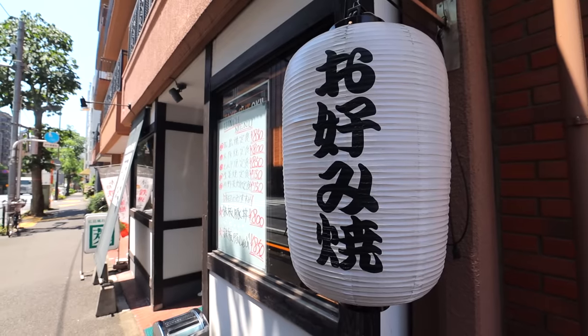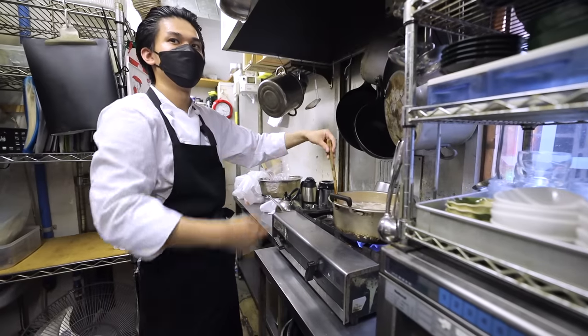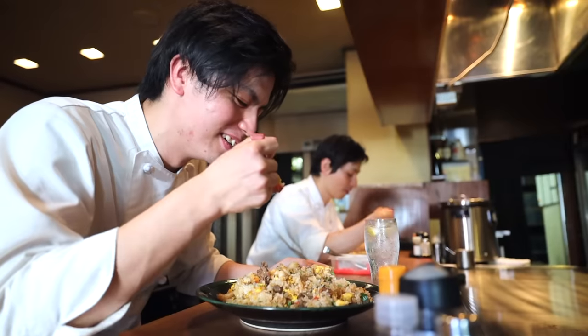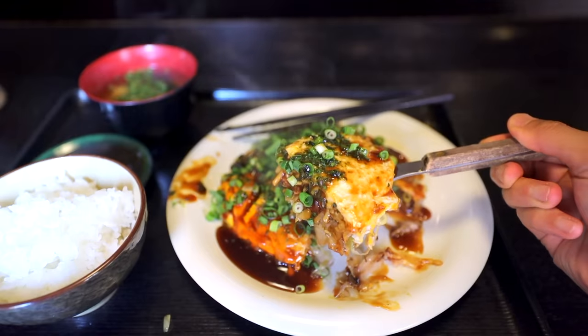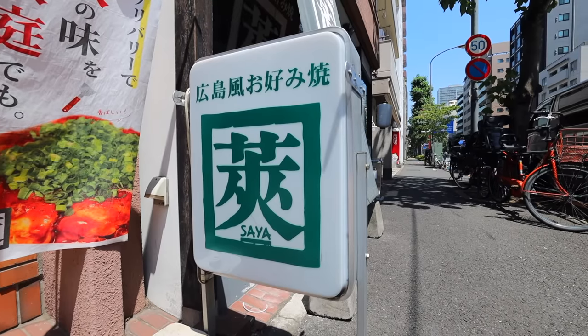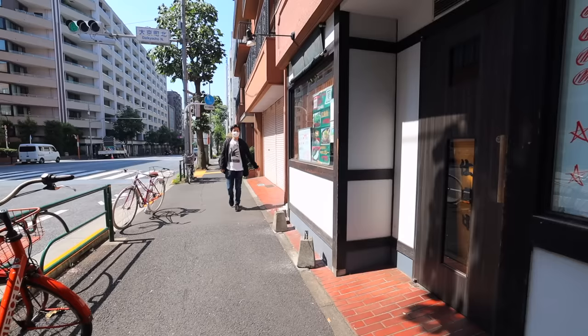That all said, Yusuke should be arriving shortly. Here we go. I'm taking you inside to show you again never seen before footage of what really happens at super local mom and pop Japanese restaurants. Today, we're going behind the counter at a family owned father and son okonomiyaki teppan restaurant called Saya in Sendagaya, Tokyo. The restaurant was opened 27 years ago, and Yusuke, the owner's son, runs the shop these days with plans to carry on the family business in the future.